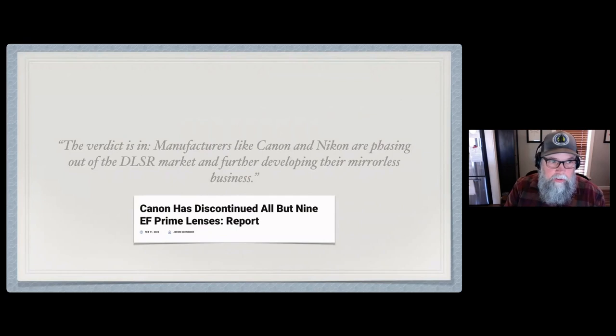And here's the real reason I switched. The verdict's in. This is a story from February 11th. So just 4 days ago, Canon has discontinued all but 9 EF prime lenses. And EF is the mount that Canon calls their DSLR lenses, and camera manufacturers like Canon and Nikon are phasing out the DSLR market. It's just a fact of life. And then they're further developing the mirrorless business.